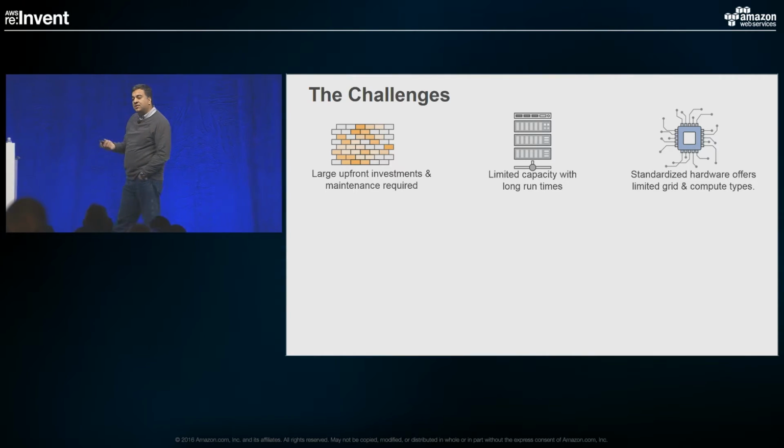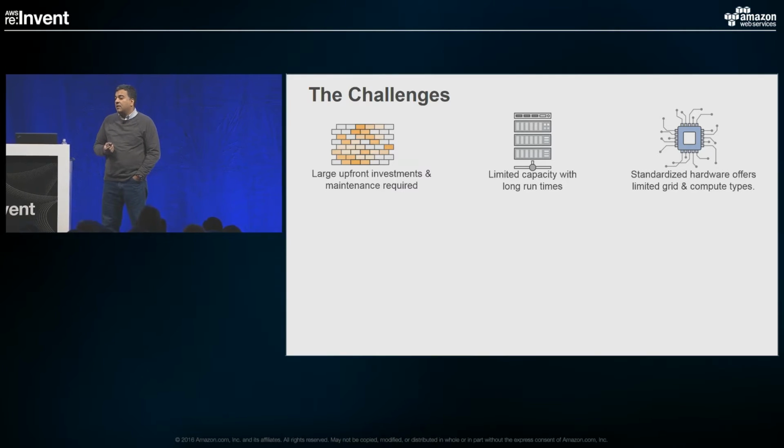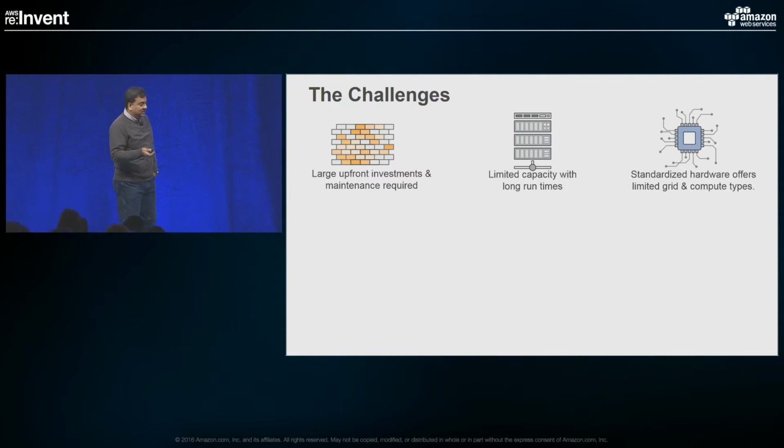If you need to change, for example, if you need to take advantage of maybe new libraries that have come out for GPU-based, you probably cannot use that if you don't have that infrastructure on-prem. So that's another challenge.